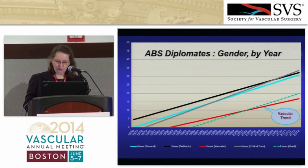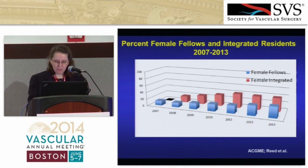And if these are average trend lines, we have pretty much at this juncture pediatric surgery, general surgery, and critical care. In terms of diplomates, women make up somewhere around 38%, 32%, 35%, and vascular surgery is still way down in the low 20s, with hand surgery actually being slightly above it. Now, the hand surgery American Board of Surgery diplomates is a very tiny group.